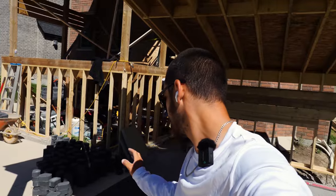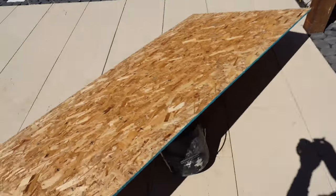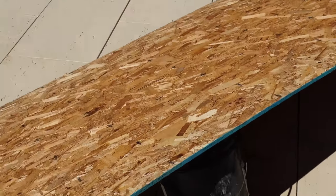All right, YouTube, just a little tip of the trade for anyone that does this Antica paver. So these pavers always have little minor differentiations in thickness, whether it's a 16th or an 8th. And because they're so small, it's really easy to step on them wrong, or you'll just feel tiny, tiny little imperfections under your feet. So what I like to do is I will get this sheet of plywood right there.